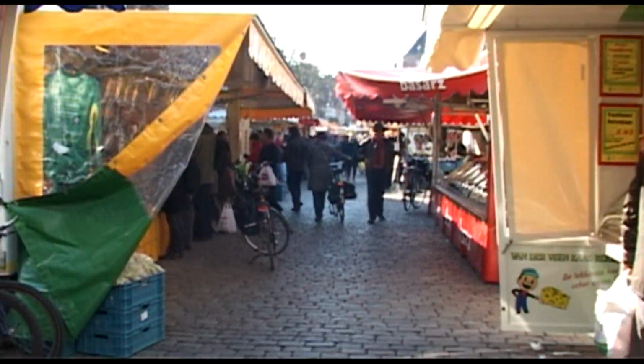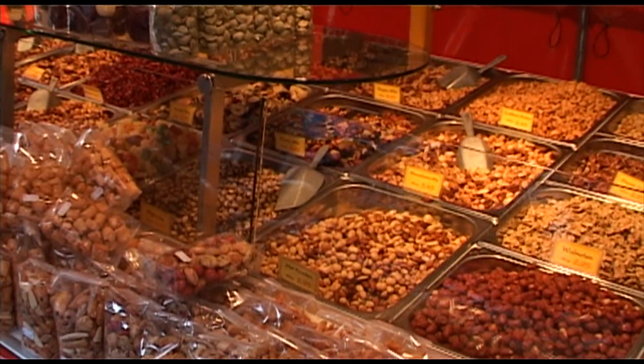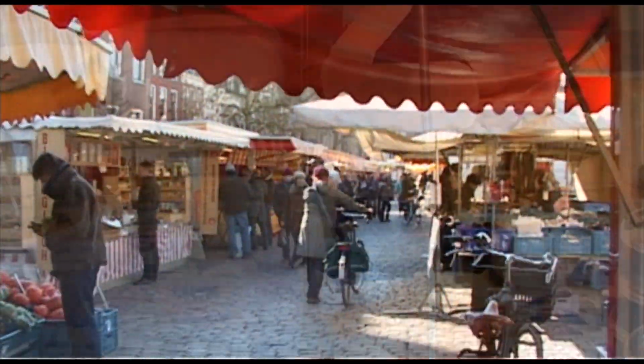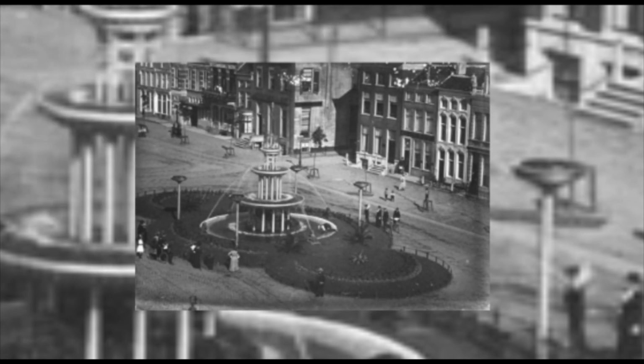One of the archaeologists suspects that the street pattern of Groningen city center is based on the one from the Roman era. Apparently, back in those days, the fish market used to be the center of the city. The Grote Markt was added at a later stage. A lot of people don't know that there used to be a fountain right here on the fish market. Later, this was removed.